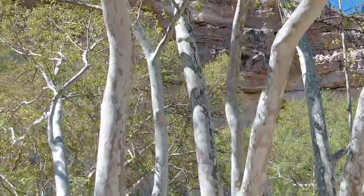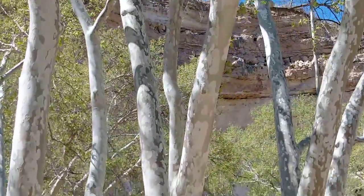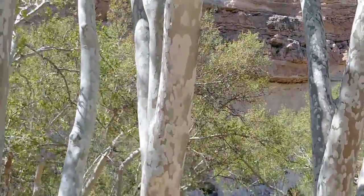I love these trees. They look like camouflage trees.